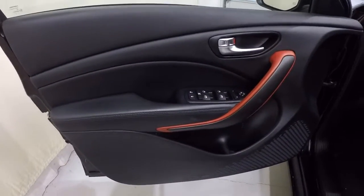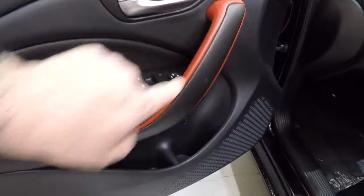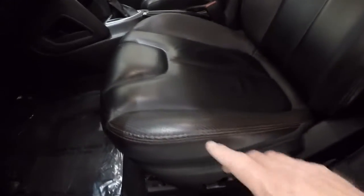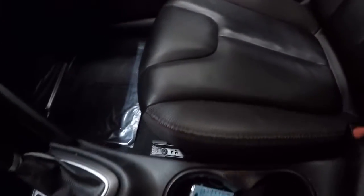Alright, door panel's in good shape. Nice perforated insert here with the red trim. It's really nice. Power locks, power doors, power windows. Black leather seating with the red stitching. Power driver's seat. Alright, the leather's in really good shape. Passenger seat's in good shape as well.